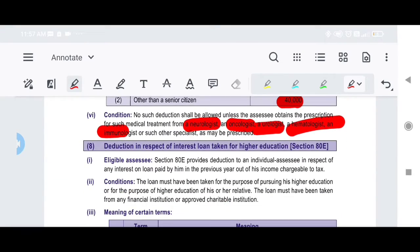Now moving forward in the discussion, we have section 80E, that is deduction in respect of interest on loan taken for higher education. Section 80E provides deduction to an individual assessee in respect of any interest on loan paid by him in the previous year out of his income chargeable to tax. So this is basically for when you take loans for higher education.